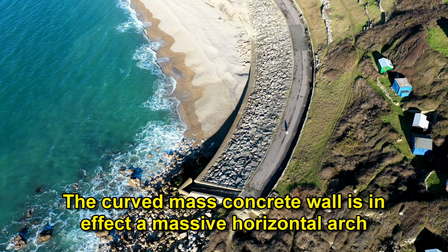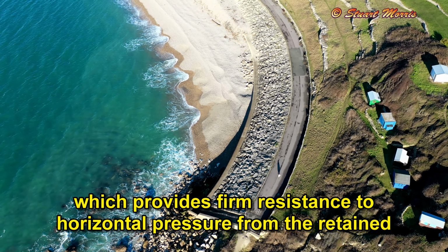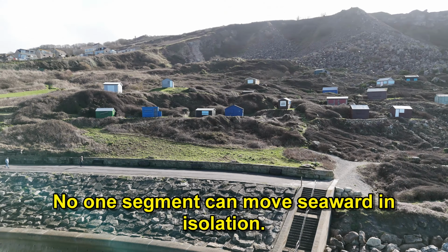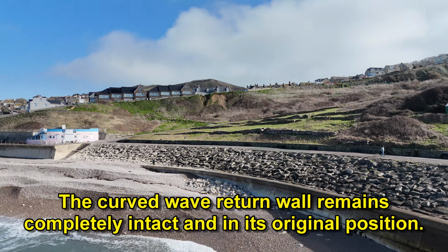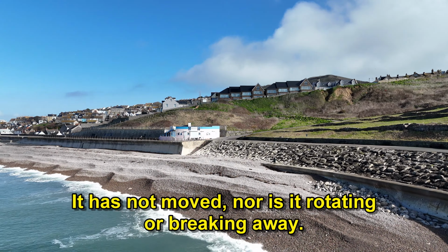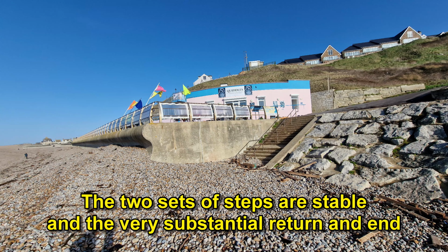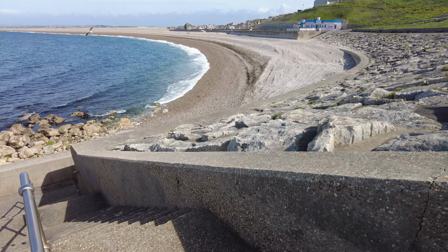The curved mass concrete wall is in effect a massive horizontal arch which provides firm resistance to horizontal pressure from the retained land behind. No one segment can move seaward in isolation. The curved wave return wall remains completely intact and in its original position. It is not moved, nor is it rotating or breaking away. The two sets of steps are stable and the very substantial return and end walls remain as constructed.